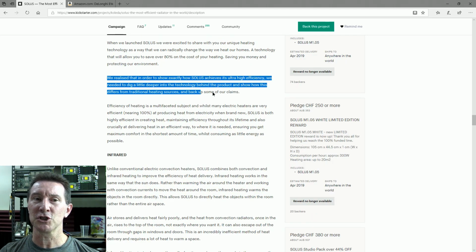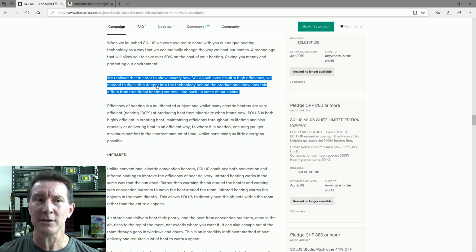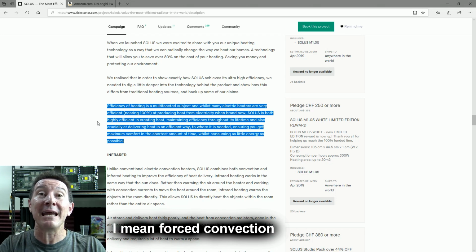"We realize that in order to show exactly how Solace achieves its ultra high efficiency" - 100%, just like a radiant heater - "we needed to dig a little deeper into the technology behind the product and show how this differs from traditional heating sources, and back up some of our claims. Efficiency of heating is a multifaceted subject." It is, and whilst many electric heaters are very efficient, nearing 100%, actually all of them are by definition, at producing heat from electricity when brand new, "Solace is both highly efficient in creating heat" - exactly the same, 100% - "maintaining efficiency through its lifetime" - exactly as the others do - "and also crucially at delivering heat in an efficient way to where it's needed." How? It's not a convection heater, it's a radiant heater.